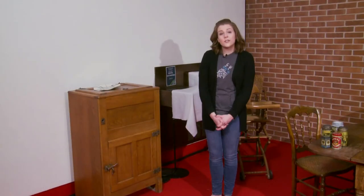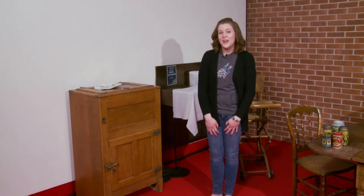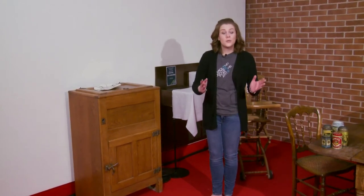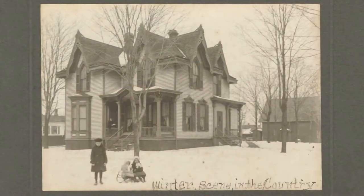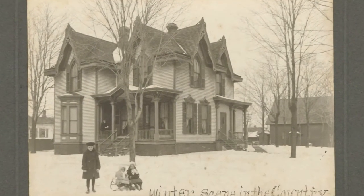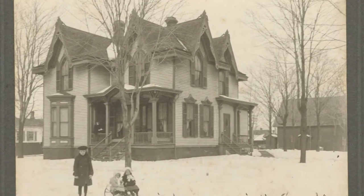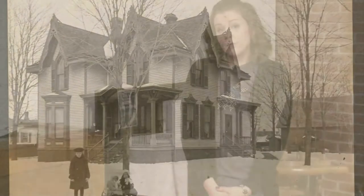All right, now let's zoom back in time and take a look at this older photo of the Bradley home. This is where it originally sat. If you ever get the chance to walk past it today, that's not its original location. It was actually located downtown by St. Bridget's Church. And later it transformed from a family home into a home that was used by the parish. So what do you notice about the yard?